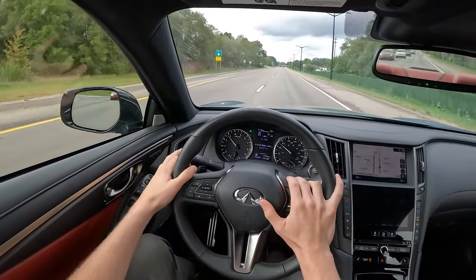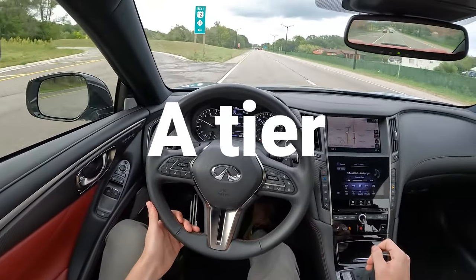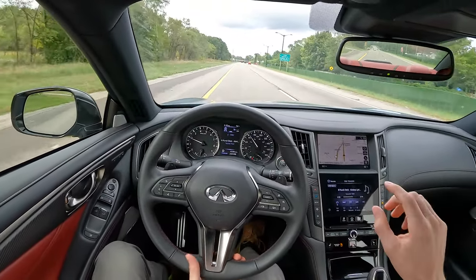So yes, this is an Infiniti. It should be much better than your standard run-of-the-mill Nissan. I get that. But either way, same parent company. And it's getting an A. I'm happy with it. I really am. I would happily live with this system. I think it's a really impressive offering. And I think anyone in this class would be happy to have it as well.